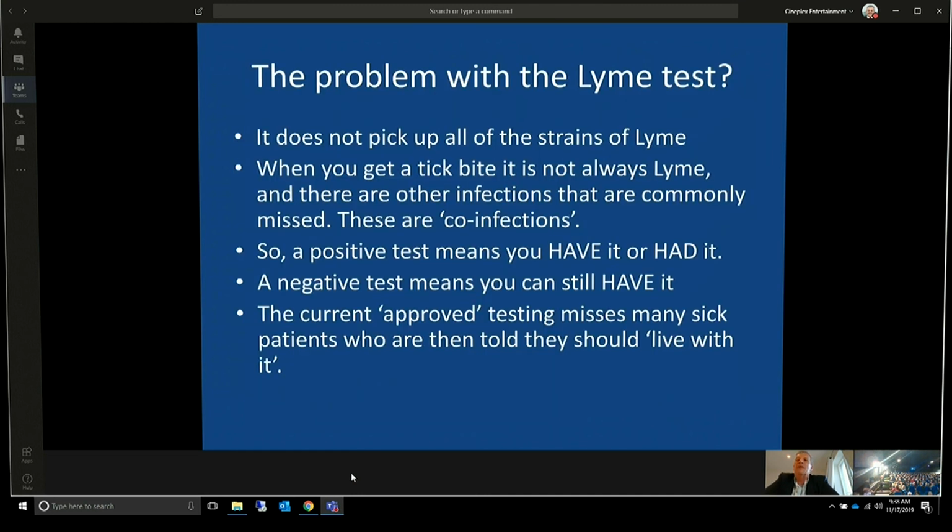So what's the problem with the Lyme test? It doesn't pick up all the strains of Lyme. When you get a tick bite, it's not always Lyme. There could be a co-infection. I gave you a list of 30, 40 different bacteria that ticks carry. In Ireland, they're carrying Anaplasma, Babesia, as well as strains of Borrelia that are not being picked up by current tests.